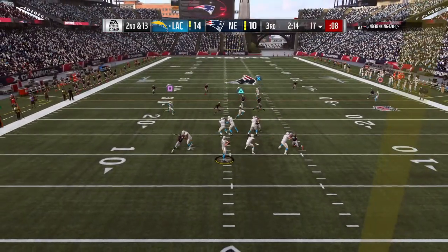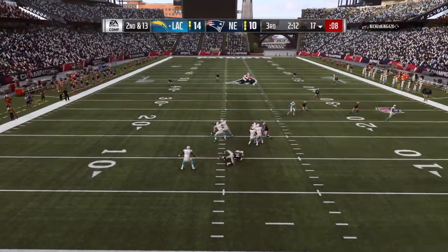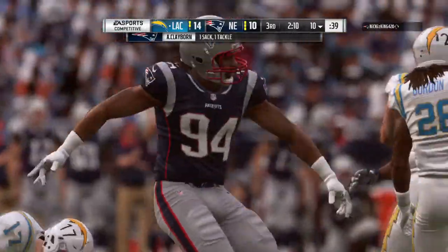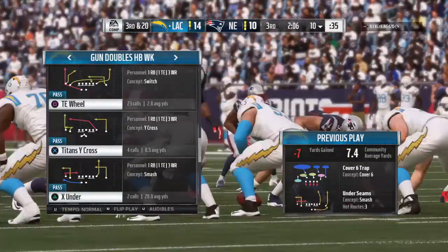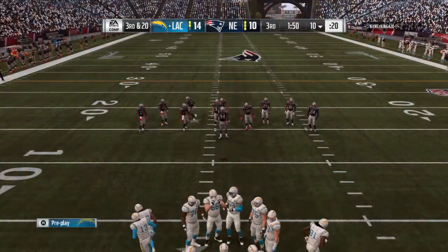Rivers now on 2nd down. And he goes down. It's a Patriots sack. Adrian Claymore in there to bring him down for a loss of 7.